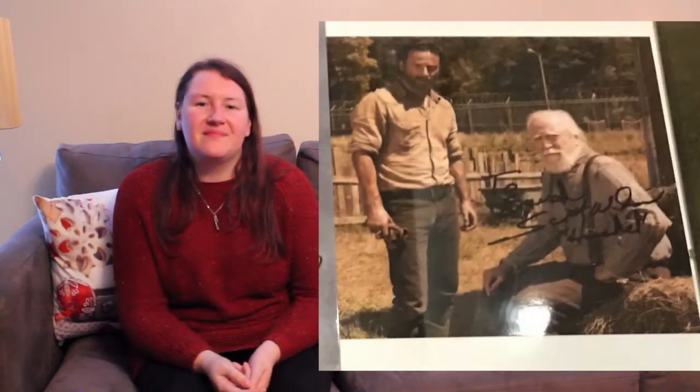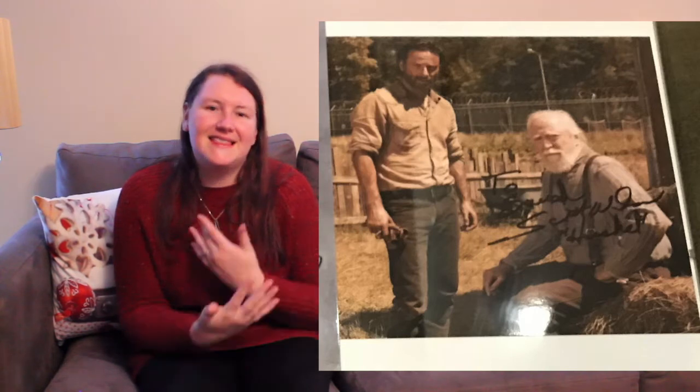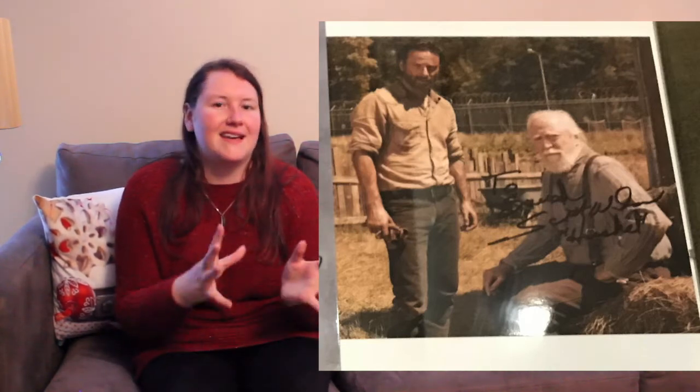And he had pictures on his table. Again, going with the combo. So Scott's combo was £50. I went with this one with Rick. Had to be done because, to me, that was Herschel guiding Rick and stuff like that. So I thought that was a perfect picture.